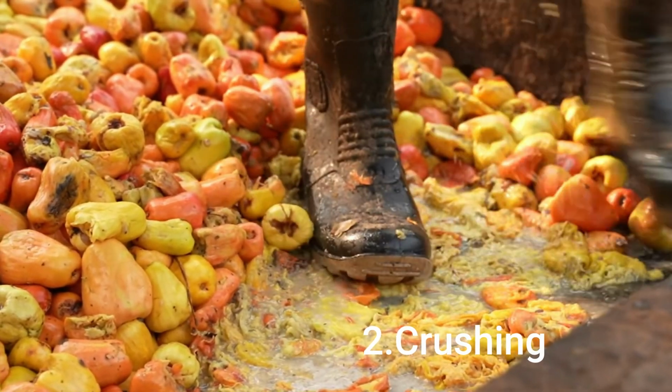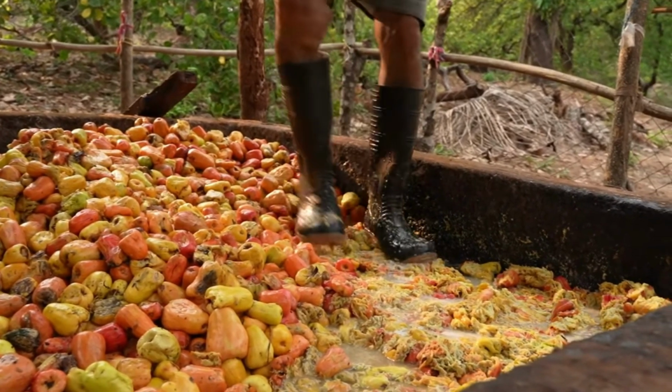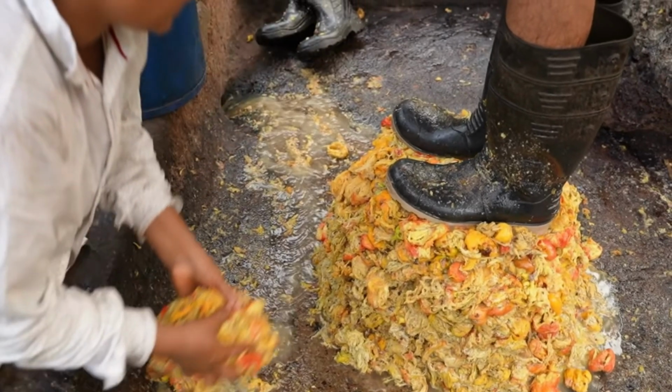Second, crushing. The harvested cashew apples are crushed by foot in a traditional colony. This pressing releases the juice without damaging the fruit's pulp, which helps preserve the desired flavor.